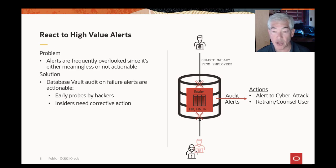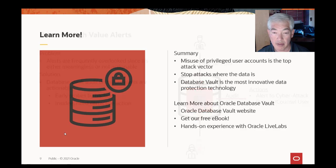Even though Database Vault audit alerts indicate successful prevention of an unauthorized access or change, attackers will still be in the network and will just move to other easier targets. Database Vault audit can provide the alert needed to stop the attackers. Using privileged accounts, whether stolen by hackers or by insiders, to steal data is the number one attack vector. You need to block unauthorized access where the data is in the database, since your attackers are most likely already in your network. Database Vault is the industry's most innovative data protection technology within a database.